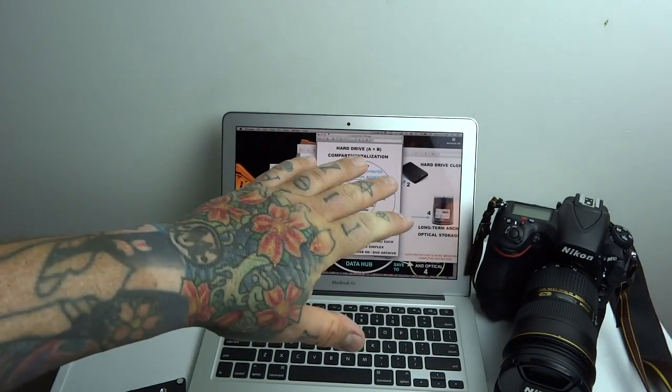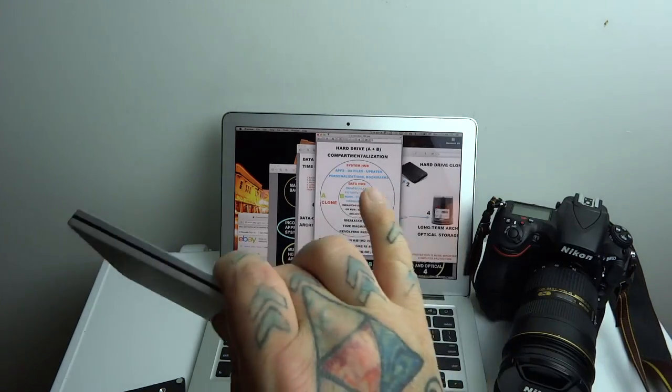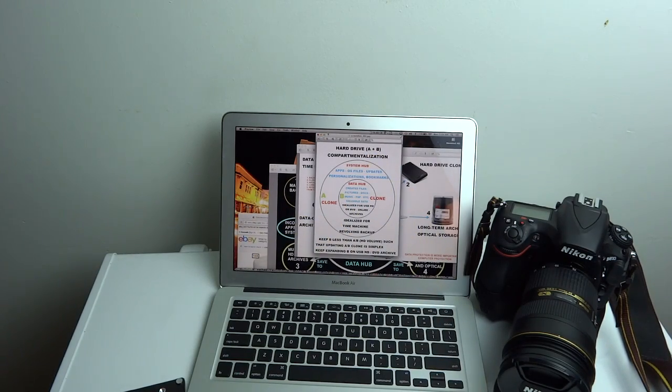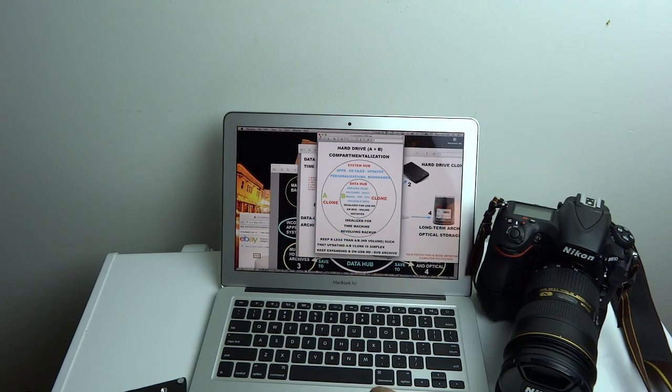So if this takes a poop on itself, lost, stolen, whatever, all I have to do is hook this up to another Mac or purchase another Mac, another MacBook Air copy, and then I can reverse clone this one there, and boom, I'm 100% back up and ready and rocking in a matter of no time. I got no downtime. Everything is there. All my bookmarks, all my applications, everything is there.